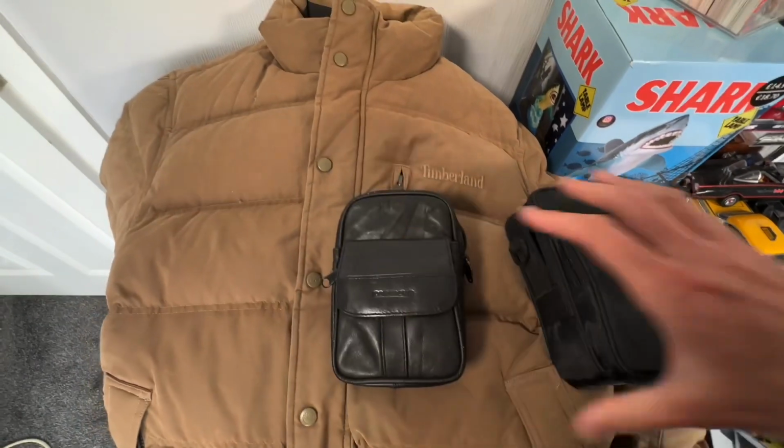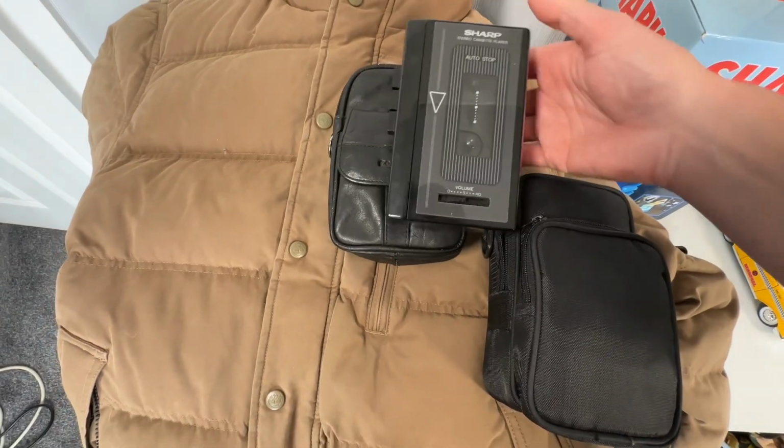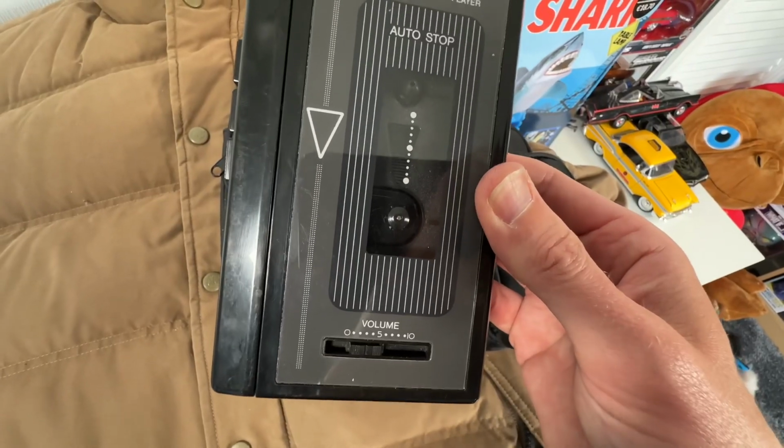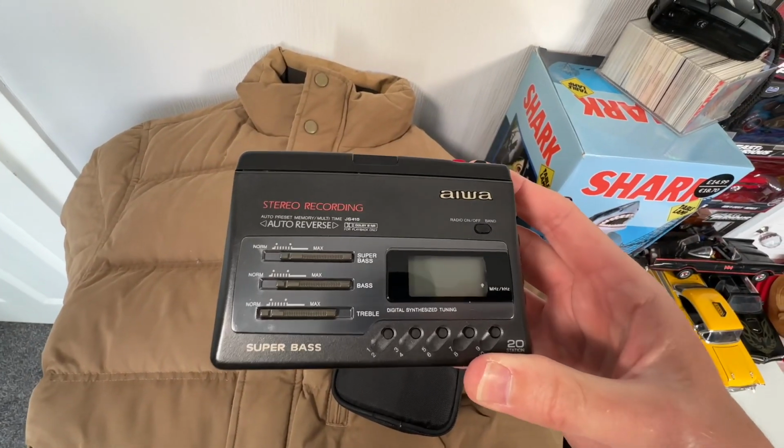Two lovely, lovely Walkmans. This is a stunner. A sharp, we're talking 50 plus on that, believe it or not. But this is an Iowa. Is that how you say it? Iowa.